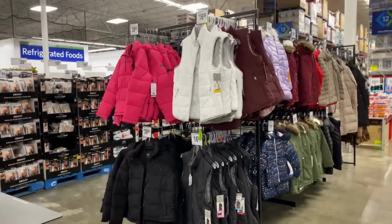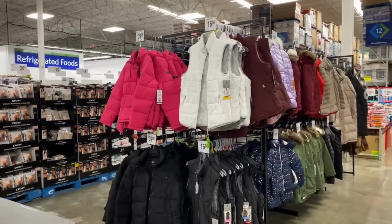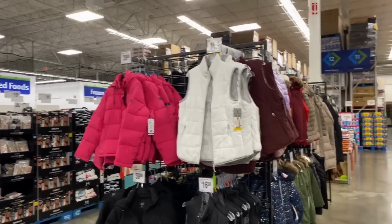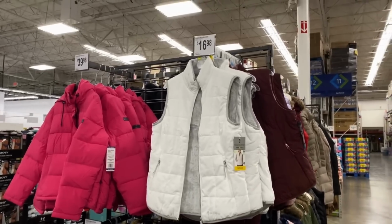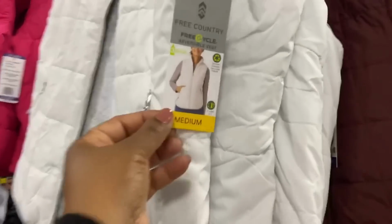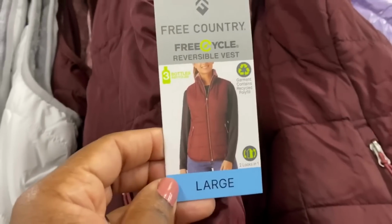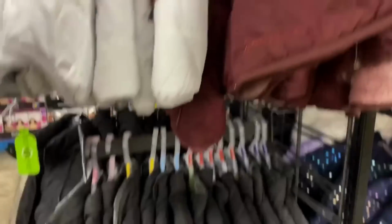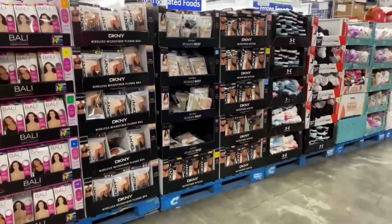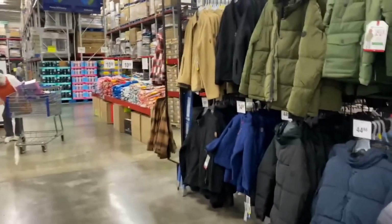Hi, guys. I'm still here at Sam's. I had to turn the phone back on to show you these Cokes and the vest puffers I was telling you all about during that Walmart video. Here are the puffers that they have here for $16.98, and they are reversible. They have them in this white, in this burgundy, which is the color I had on when I was telling you guys about it, and they also have the black. Now online, I see that they have them in tan, but they do not have them here in the store. And the lady said that they did not get them in tan.